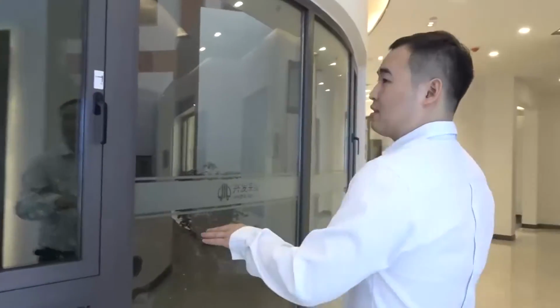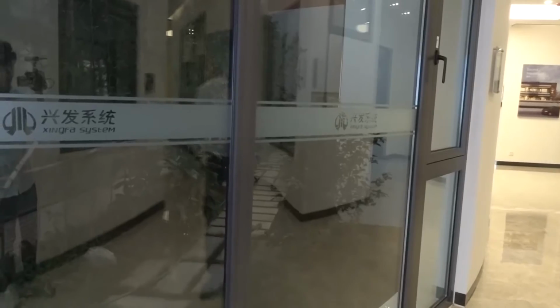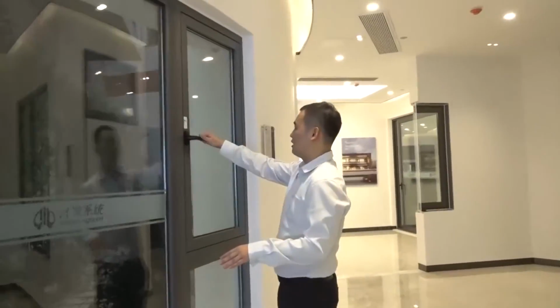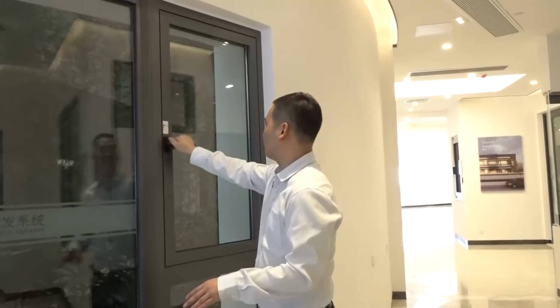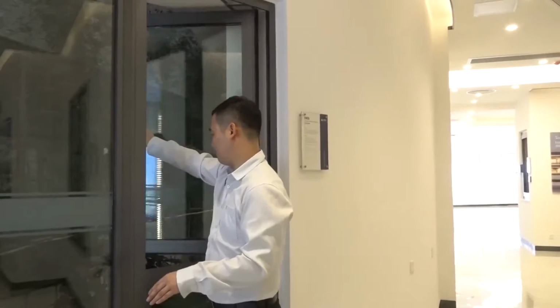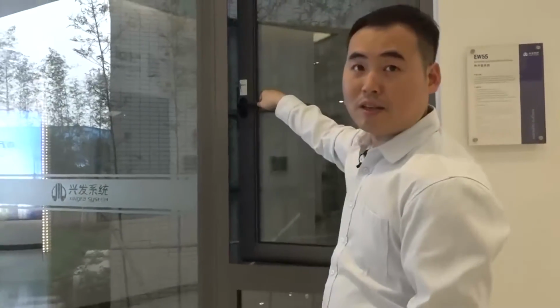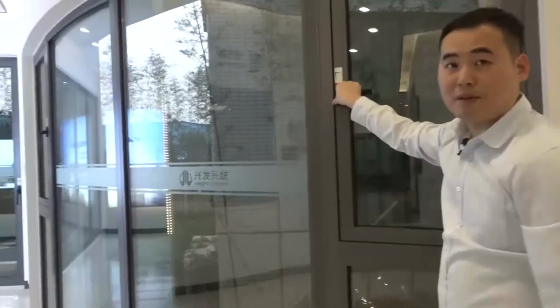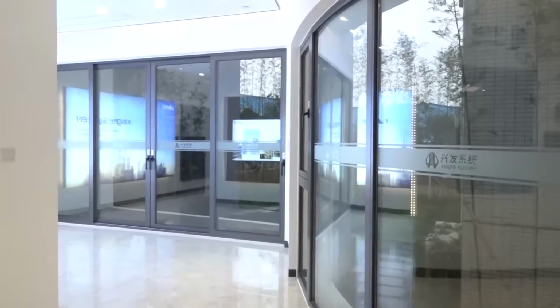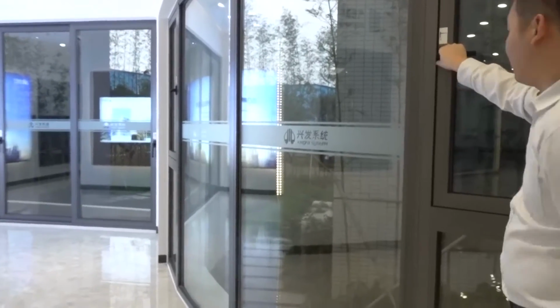And here, this one is our EW55 opening. This system is very popular in South Asia. This one and that one are very popular in South Asia. We sell them about several thousand tons per year.